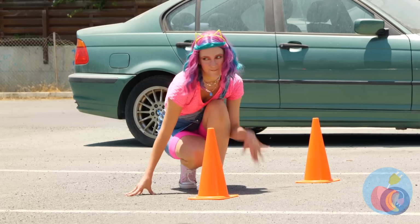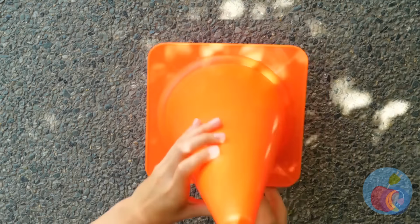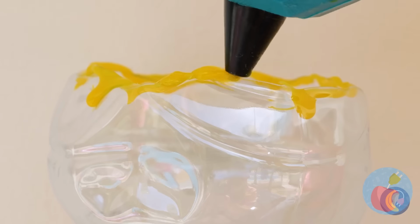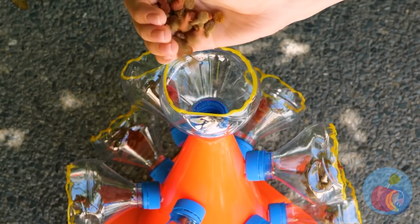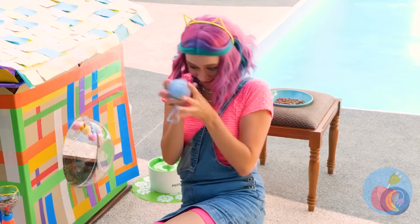She's got that look in her eyes. She's got ideas for this traffic cone. We'll need to cut up this plastic bottle and add hot glue. Add some around the rim to soften things up. Add to the cone. And fill it up with even more cat treats. Of course, what's a cat house without a ball of yarn?